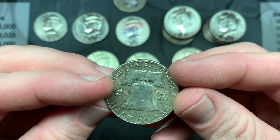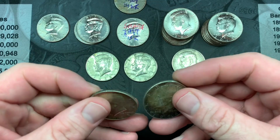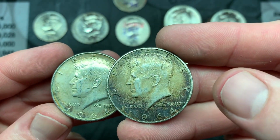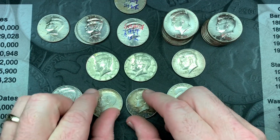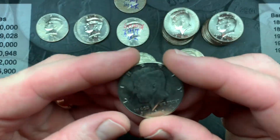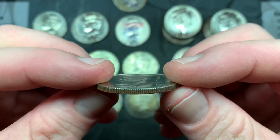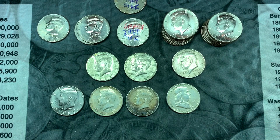Then we had that 1951 Benji. Beautiful coin there. And we had 2 1964 Philadelphias. This one has some really interesting toning on it. But my first 1964s and my first Benji in a box, so that's super exciting. And then we had this 1987D. So that's going to be another good one. Only my third 1987 that I've found. So just a great box.